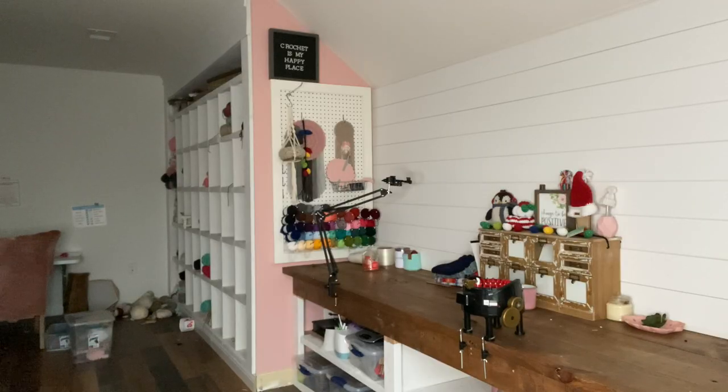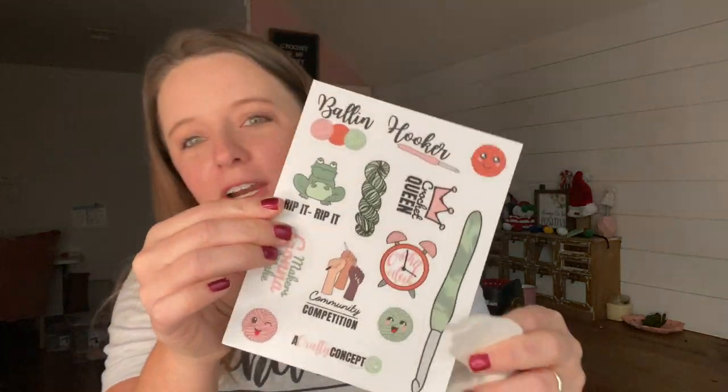Number seven on my crochet Christmas wish list is crafty stickers. This is another thing that I have designed that is available in my shop, and let me grab a couple so I can show them to you. Here are some of the crafty stickers that I have available in my shop and ready for purchase.